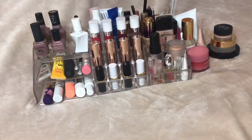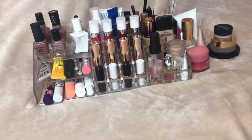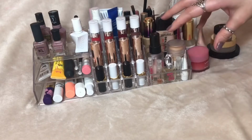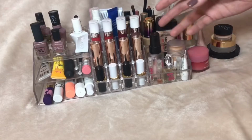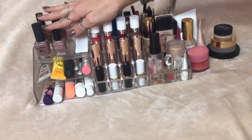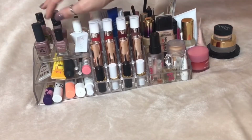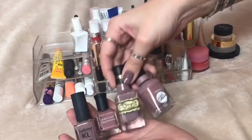Alright my beauties, so I think I'm gonna go from left to right. I'm gonna try not to take too long on each product. I just want to show you guys how I have this organized and what some of my favorite products on here are. There's a lot of things that I rotate that I go through and try to use up or test out. But from the left we have my nail polish colors, and those of you who know me know that I love my dusty lilacs, dusty mauve shades, and so I have my 4 most used nail colors in here.